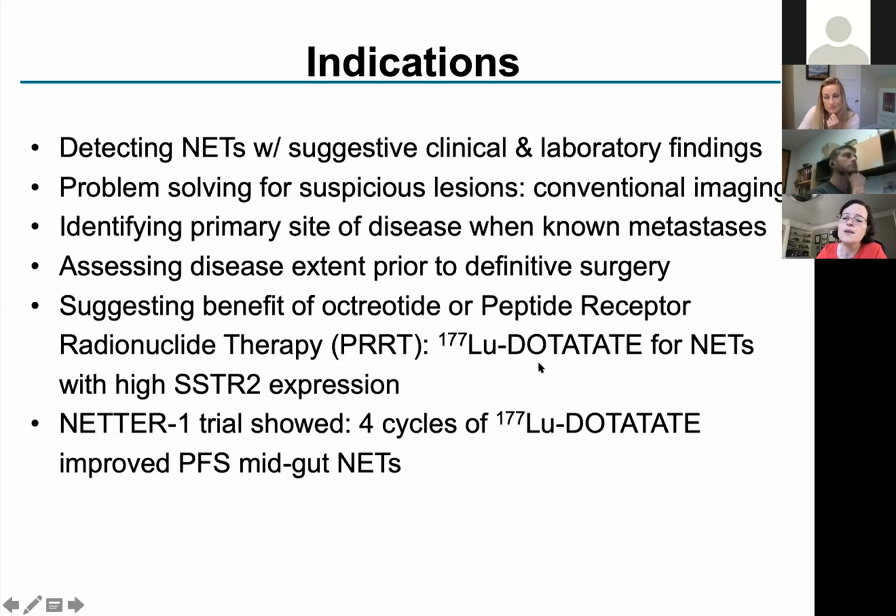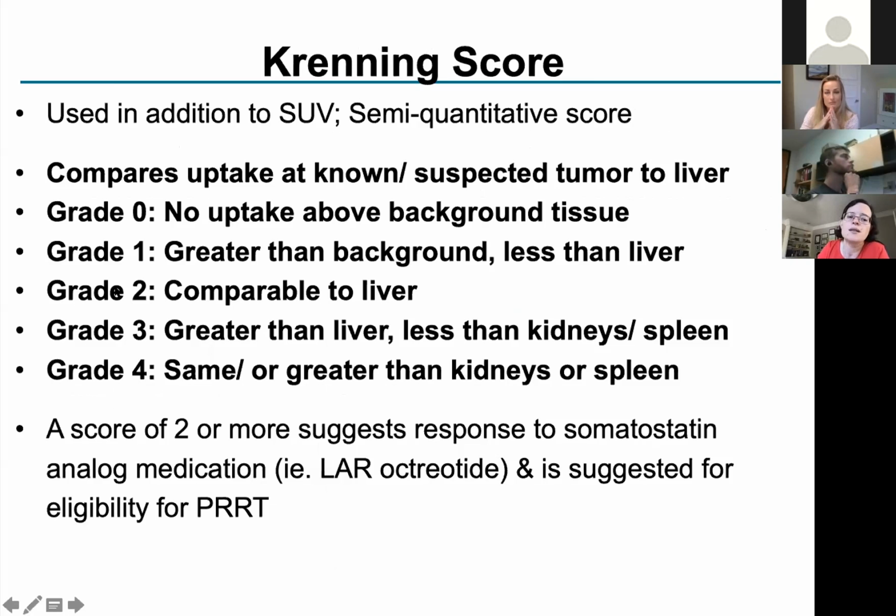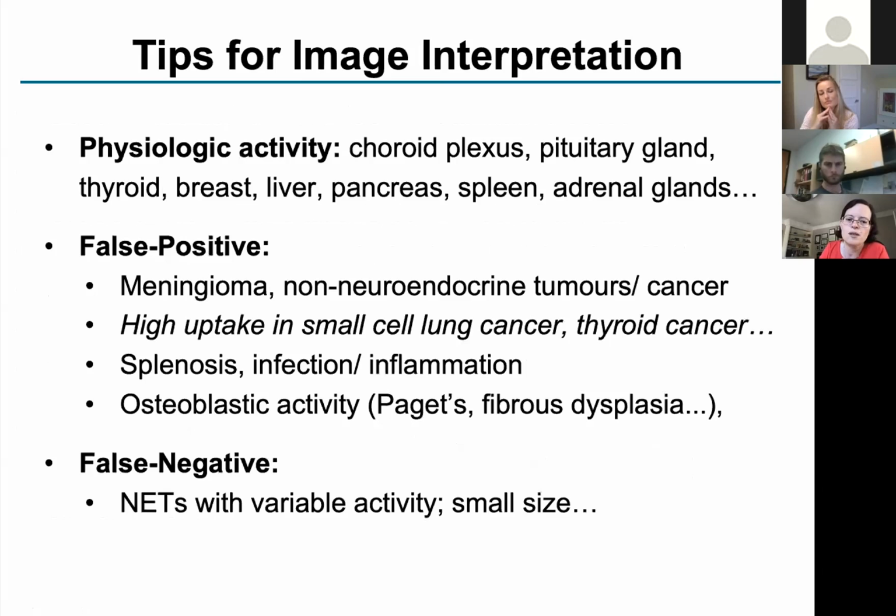And again, what we've done is we've taken the same radiopharmaceutical, and we've just switched out the gallium for the lutetium. So now we're targeting what we saw in the gallium scan with lutetium as our therapy. How do you determine which patients are likely to respond? I said some of these tumors, when they're less well differentiated, take up FDG. When they're better differentiated, they take up the gallium dotatate. So typically we grade the intensity of uptake of the gallium dotatate using a scale called the Krenning Score. If they intensely take up the radiopharmaceutical, you say, okay, they're probably going to respond to therapy with the lutetium variety of the radiopharmaceutical.